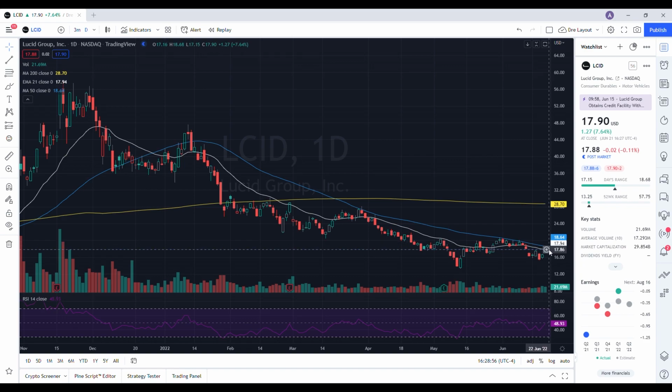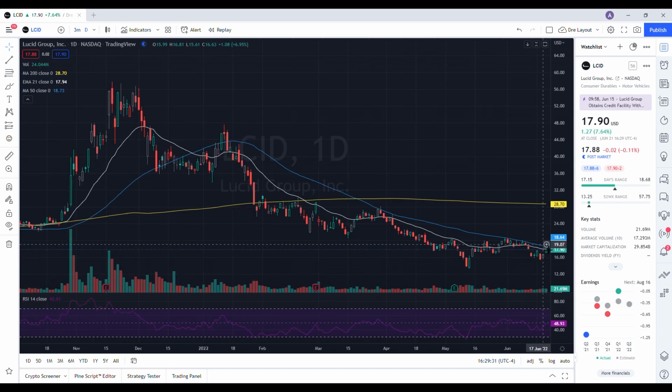If it decides to have a pullback, then I'm going to be expecting it to actually fill in the gap right here in the $16.80 range. And if it decides to break through this level, then we want to see support coming in right at 16 bucks. But overall, in general, it's great to see that Lucid showed a lot of strength today, and we have to take into consideration Tesla did have a strong run up. So we want to see a continuation of this, but if we don't get that continuation, at least you know what it looks like to the downside.